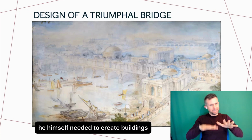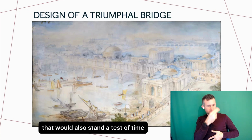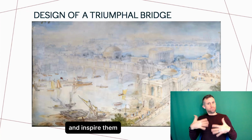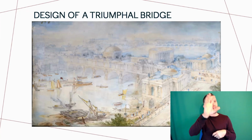He himself needed to create buildings that would also stand the test of time and maybe in thousands of years be rediscovered as ruins by young architects and inspire them. He never loses his desire to leave a lasting mark on the landscape of London.